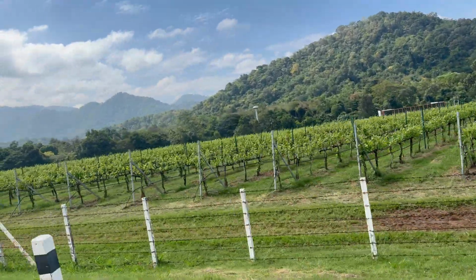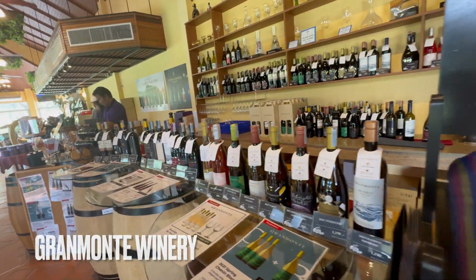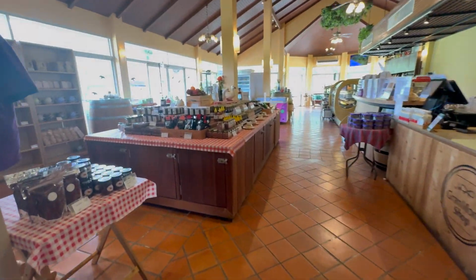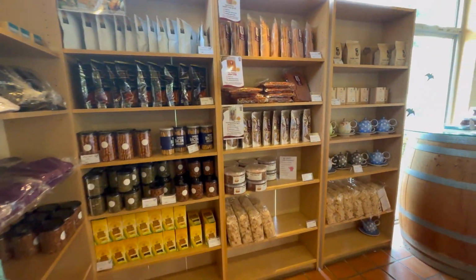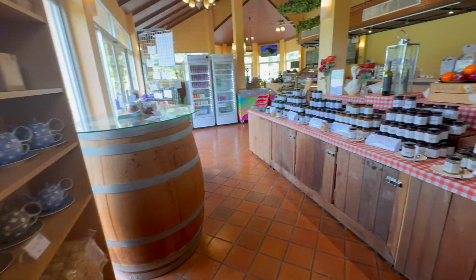So the best things to do in Khao Yai, I would recommend spending at least 3 days here. We started our adventures outside of the resort at Grandmont Winery. There are about, I think, 7 wineries in all of Thailand. I was really surprised. As everyone knows, I love wineries, and this is ranked as the best winery in the country. It is starting off here in their gift shop.